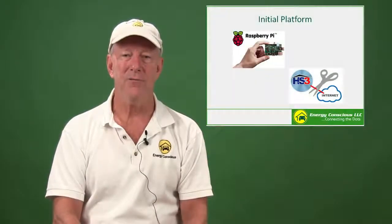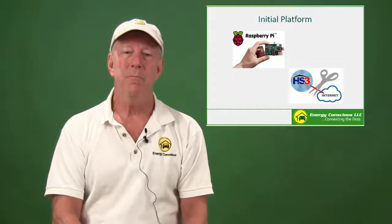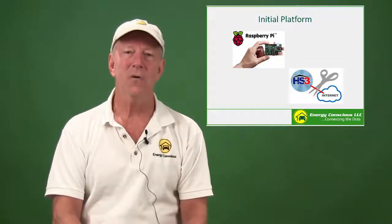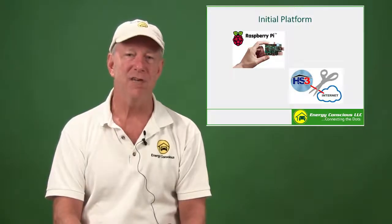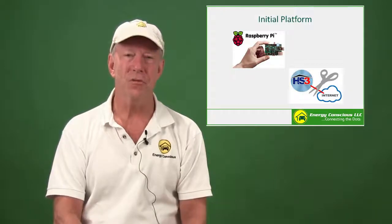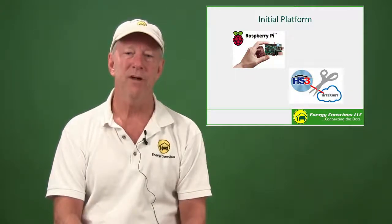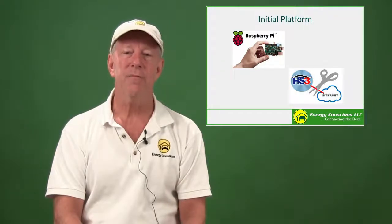Recall from an earlier video that we had selected Homeseer Pro Model 3 on the Raspberry Pi 3. The Pi is a single-board quad-core computer with a full Linux stack, and all for just $35. And although Homeseer was not open source, it's relatively open for integration. And their strong emphasis on autonomy from the cloud was right up our alley.